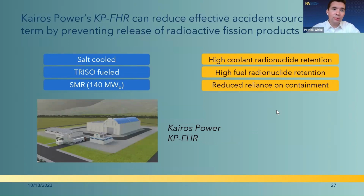The third example is if we take a look at Kairos Power with their Kairos Power FHR, a salt-cooled, TRISO-fueled small modular reactor. Again, here they've selected an interesting set of combinations. By using the salt-cooled and the TRISO-fueled, they've designed a reactor that's going to be extremely effective at retaining radionuclides. So even under accident conditions, one, the TRISO fuel is going to be a really effective barrier to any release of radioactive material. And then the coolant they've selected is almost a secondary barrier for trying to retain it.